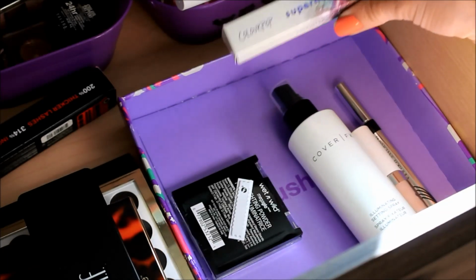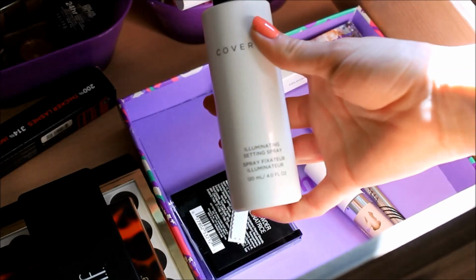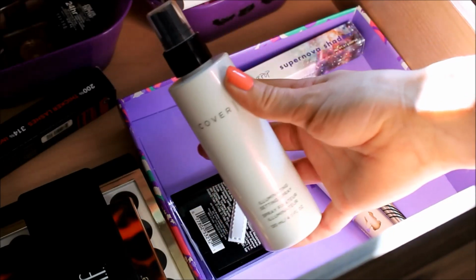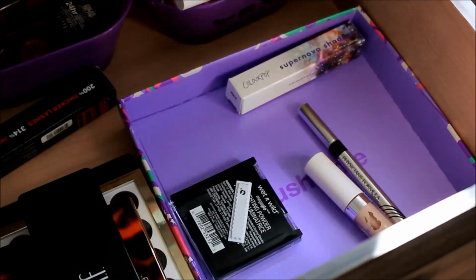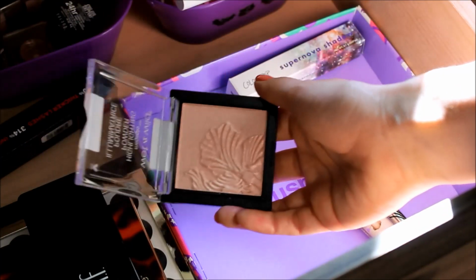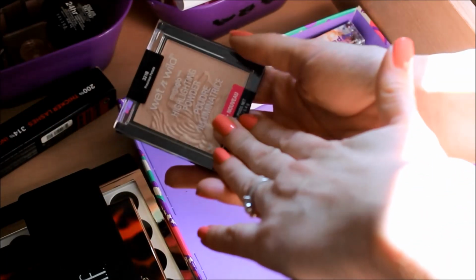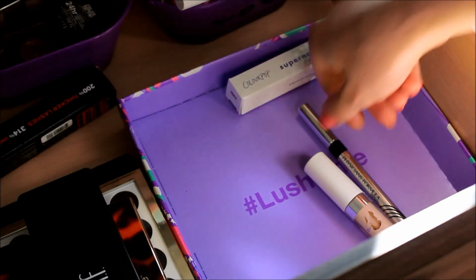I still haven't used the Supernova shadow. I really need to. This Cover FX Illuminating Setting Spray I do really like, but I prefer my MAC Fix Plus, and I have used this quite a bit, so I'm ready to put that away. This Wet n Wild highlighter in Precious Petals I've been obsessed with. This is a super blinding, super affordable highlighter. I love it, but I've tested it. Now I know I like it, so it is time to go away.